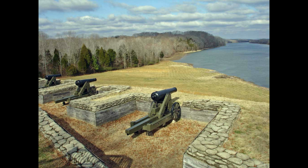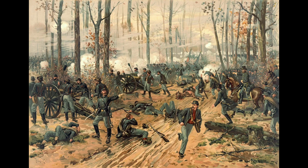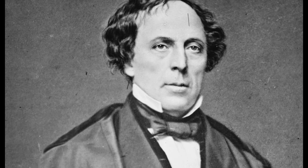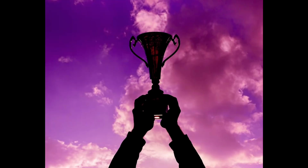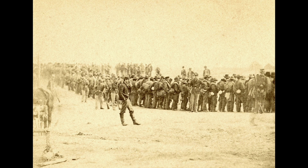a week later. The Battle of Fort Donelson occurred from February 11th to February 16th in 1862 near Dover, Tennessee. Confederate forces led by Generals Floyd, Pillow, and Buckner were surrounded and surrendered to Union forces under General Grant, making a turning point in the Western Theater of the Civil War. This victory allowed Union forces to advance deeper into Confederate territory, capturing 12,000 Confederate troops with 1,000 casualties.